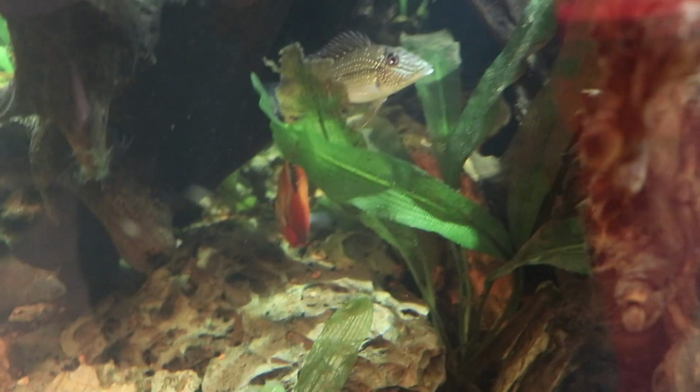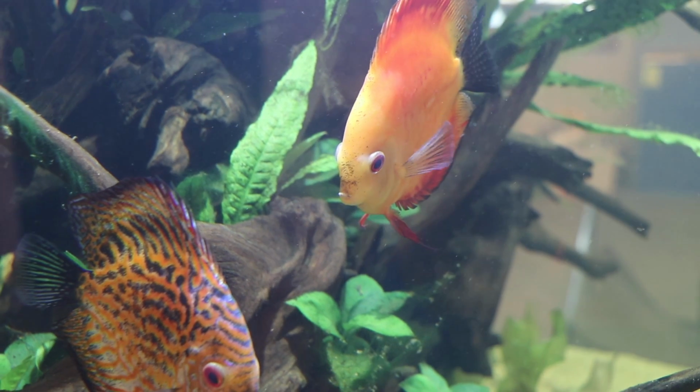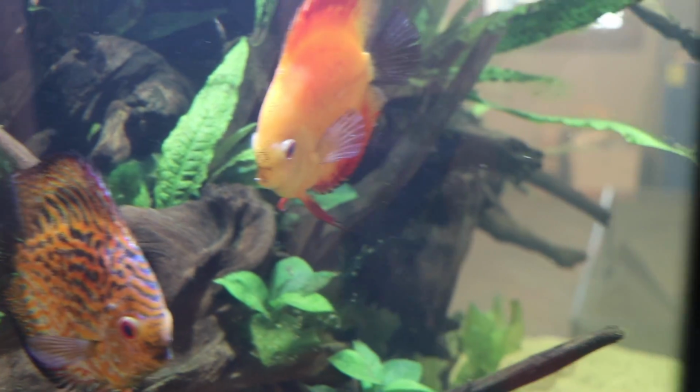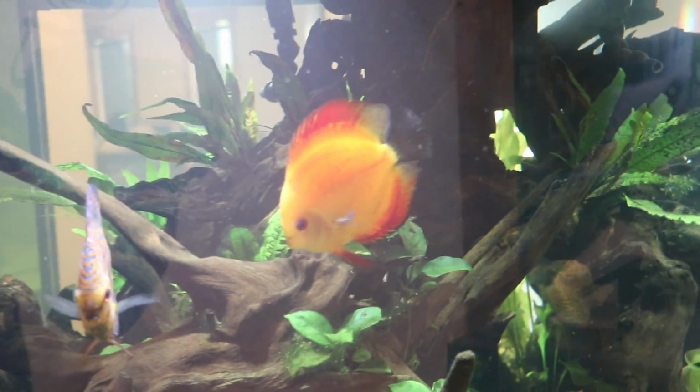So, very relaxing tank. I've always been kind of fond of the hexagon shapes. One of my tanks that I had when I was younger was a 35-gallon hex. This is obviously way larger. Again, really nice looking discus, but cool looking tank.